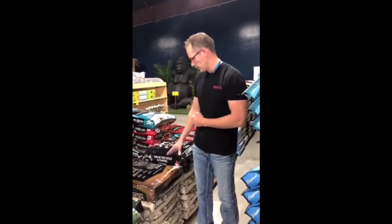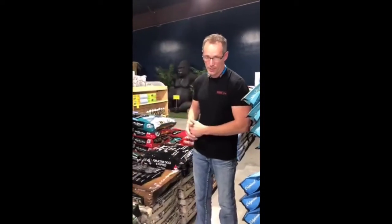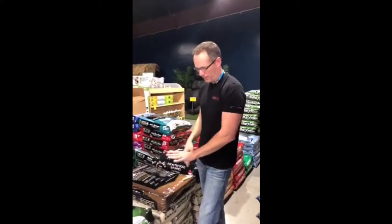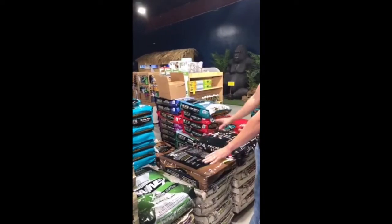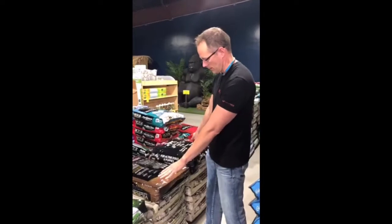And this one is chicken meal, which is, well, it's just the whole bloody chicken, basically. So that's the first main difference. Chicken meal, versus chicken byproduct meal on the valu-pak.